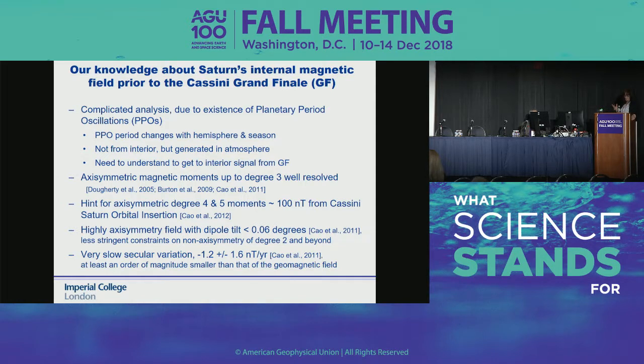One of the complications was that all of the MAG data had a planetary period oscillation in it. The entire magnetosphere was filled with this, affecting all the fields and particles data sets. And the period of the PPOs changed with hemisphere and with season, clearly wasn't coming from the interior, but coming from the atmosphere instead. And since the primary target of the end of mission was to try and determine any asymmetric component of the magnetic field, we needed to make sure that we understood this PPO period very well so we could tease out from the data what was coming from the interior.